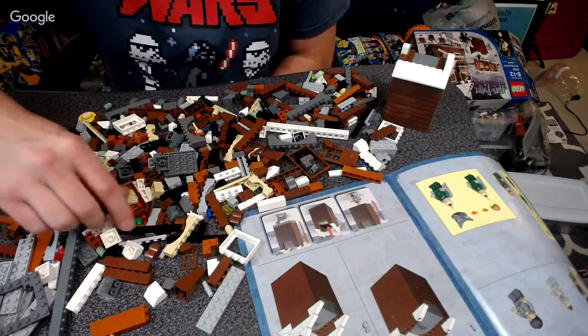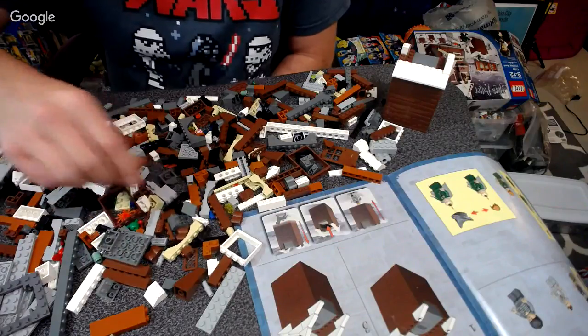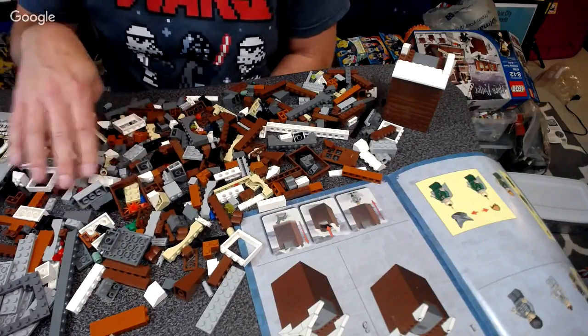See, this is always how much easier it is when you sort out your build before you get it.